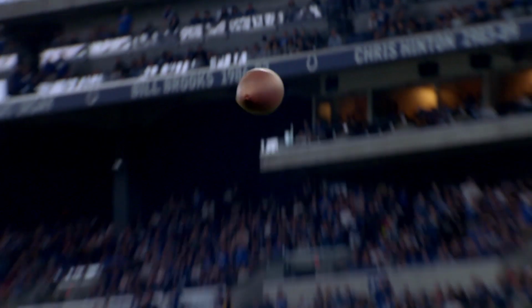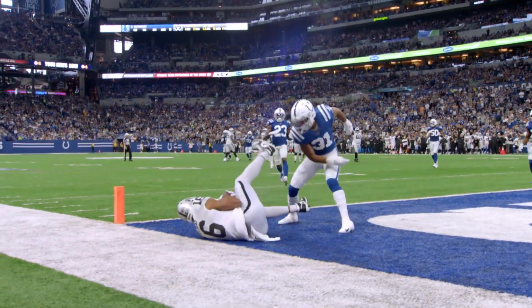Okay, we're going to move to the second quarter right now, and here's a 23-yard run by Josh Jacobs. You mentioned him, the draft pick from Alabama. Break it down. Give us the X's and O's. Tell us what you see.